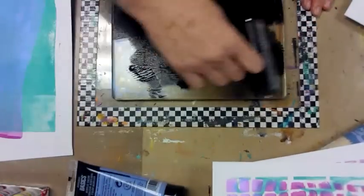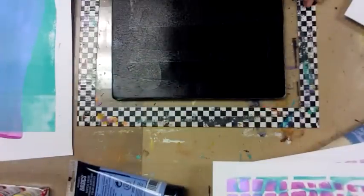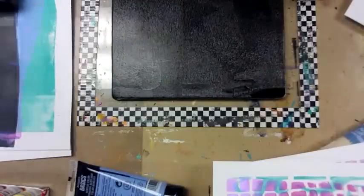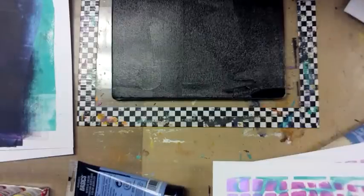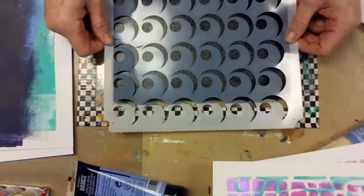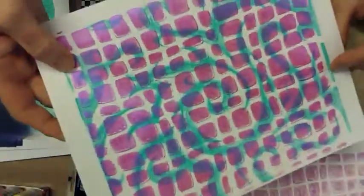Hang on. Let me get this baby down here. I don't know why black paints go on so much easier and smoother with less rolls than any other color. Haven't figured that out yet. So, here we go with this one. And watch, my children, what this will do to a print that's like, it's okay, not wild.